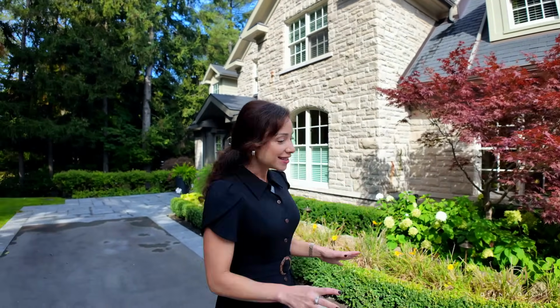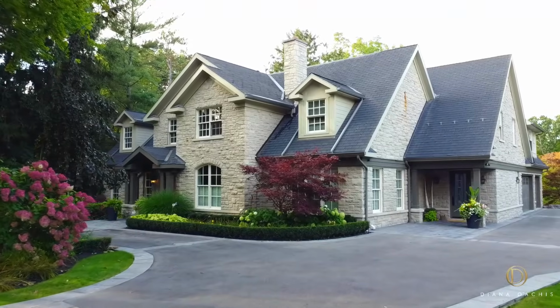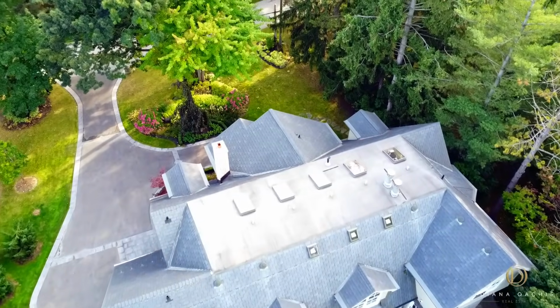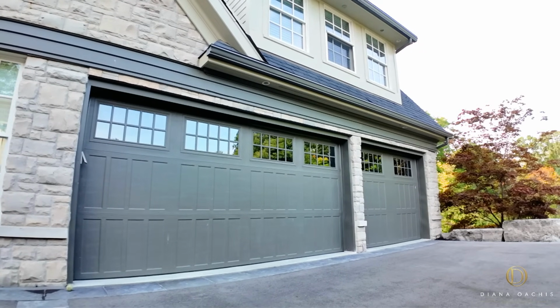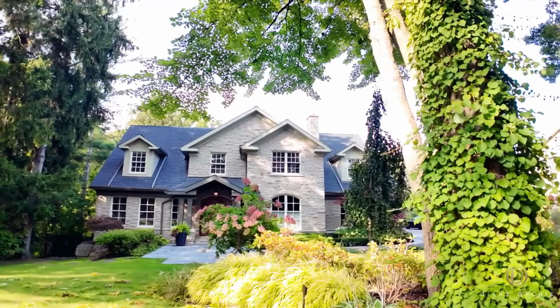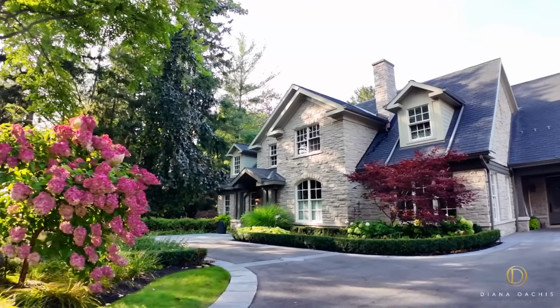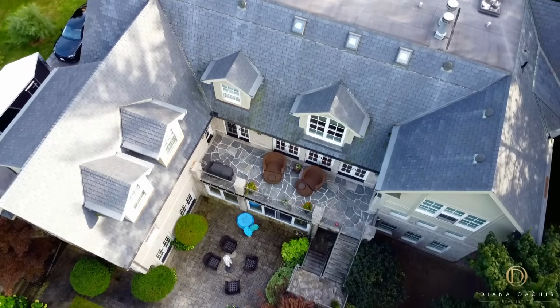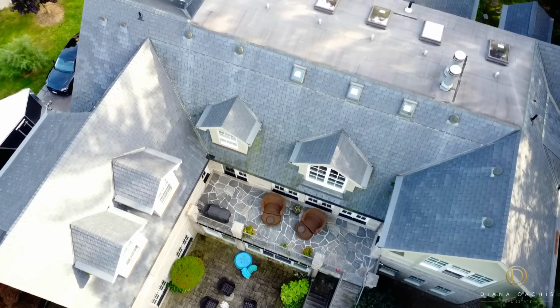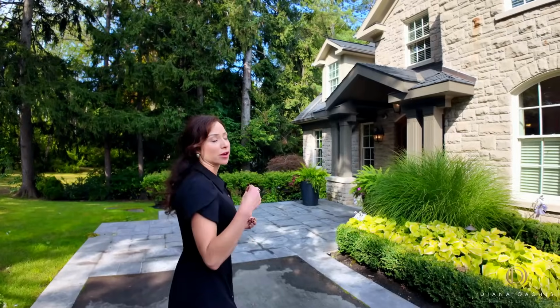Now, back to the tour, and let's kick things off with a few exterior features. You get a snow melt system with a heated driveway and walkways. There's a heated 3-car garage with a slat wall system, professional landscaping with an automated sprinkler system. The roof itself is called EnviroShake. This is the most authentic alternative to cedar and slate. It's extremely durable, it's low maintenance, which means it's got a long lifespan.